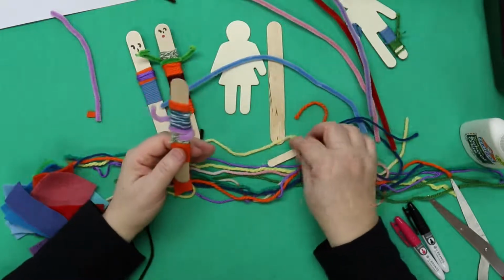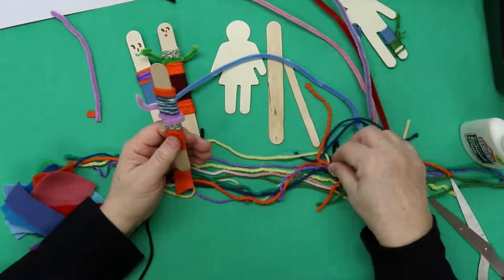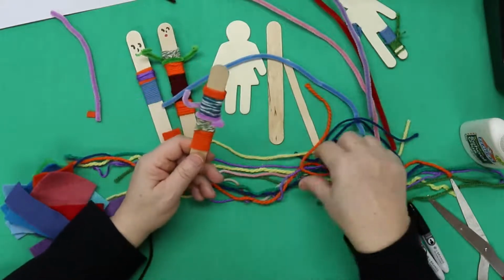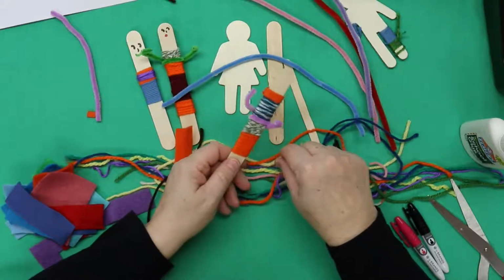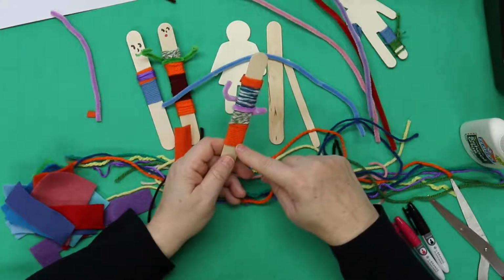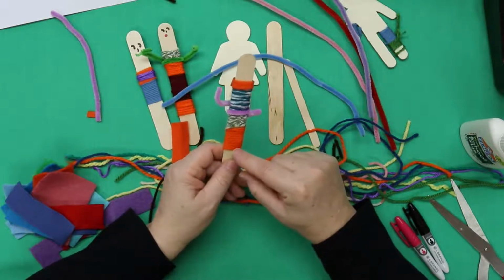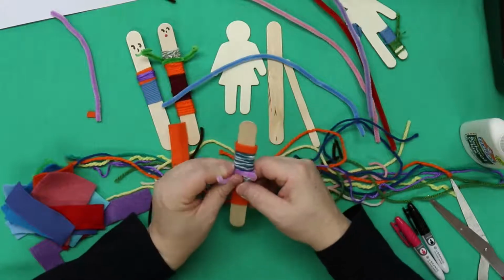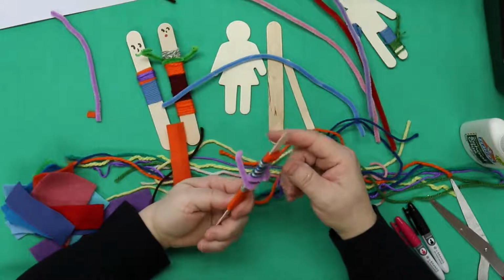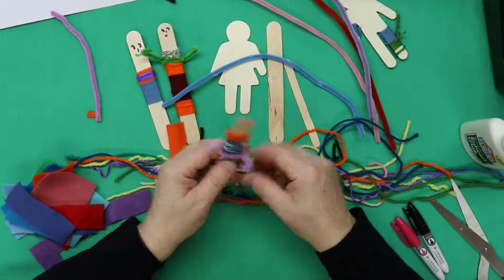All the colors that you got in your bag, there's so many different colors. You could do whatever you want with them. You could just do one loop of orange and then one of purple and then one of yellow. You don't have to go down all the way, an inch of this. You could do a half inch or just a couple of wraps around, and you could do all sorts of colors up and down, or you could do just one color. It's up to you. This is your crafty Maker's Day project.